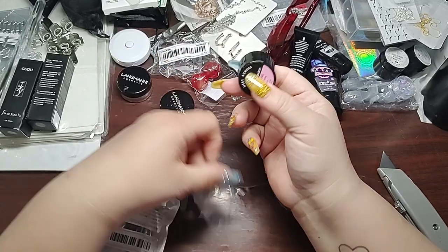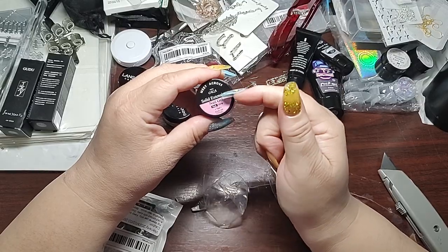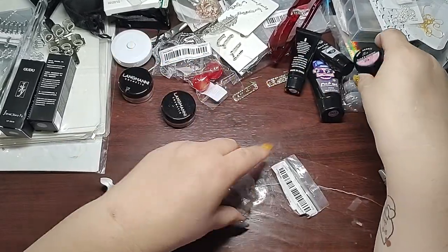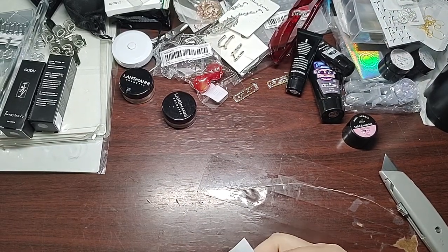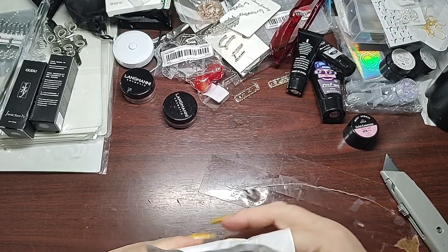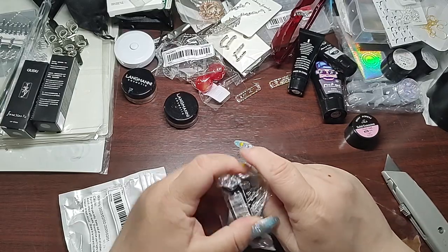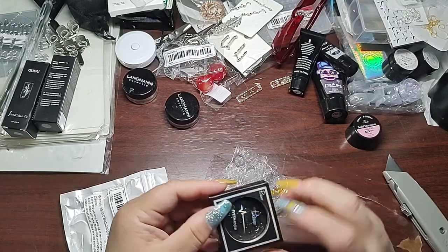Honestly, I spent like $130. This is solid nail gel extension in pink. I'm not going to open it because it's going to have that silver thing. So, just more nail stuff. What is this? Interesting. They've really packaged their stuff tremendously well.